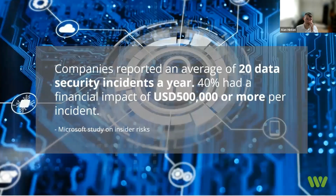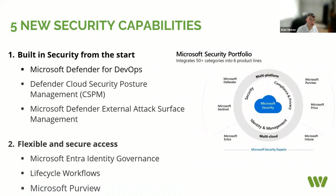Microsoft did a bit of a study on this, and they found that companies reported an average of 20 data security incidents a year. Now, these are big and small, but 40% of them had a financial impact of 500,000 USD or more per incident. So when you think of it in those terms, your security is fundamental, and Microsoft realizes that, and they made a series of announcements at Microsoft Ignite to help you on this journey. We'll go through some of those today. A few of the areas they focused on include the Microsoft Defender set of tools and capabilities.